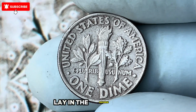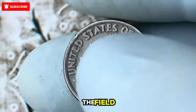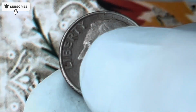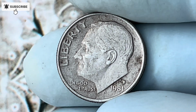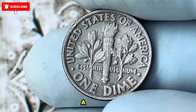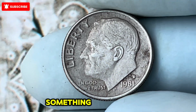The clue lay in the obverse design. The portrait of Roosevelt appeared subtly more defined in the cheek and jawline. The field surrounding his profile was cleaner, the details crisper, almost as though it had been struck with a newer, sharper die. But 1981 was a transition year in more ways than one. That year, the Mint was making preparations for major die retooling that would go into full effect by 1982, a process intended to extend die life and improve strike efficiency. In that flurry of internal updates, something had gone wrong.